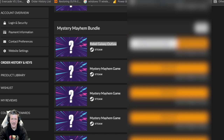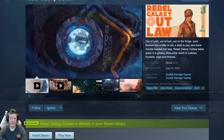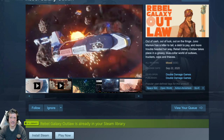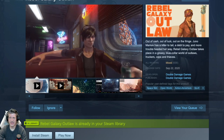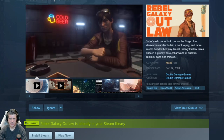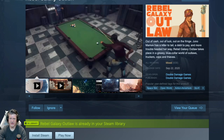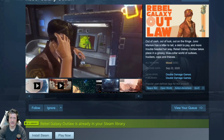Rebel Galaxy Outlaw. I'm pretty sure I know this game. I don't think I have it though. Let's check it out. Rebel Galaxy Outlaw. Out of cash, out of luck, out on the fringe. Juno Markov has a killer to tail, a debt to pay, and more trouble headed her way. Rebel Galaxy Outlaw takes place in a greasy, blue-collar world of outlaws, truckers, cops, and thieves. The reviews are mixed on this out of 658. It was developed and published by Double Damage Games.